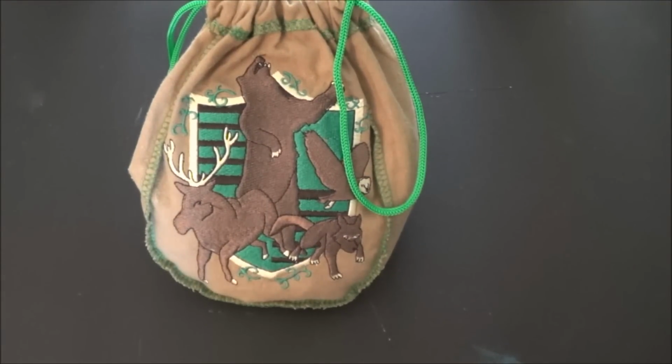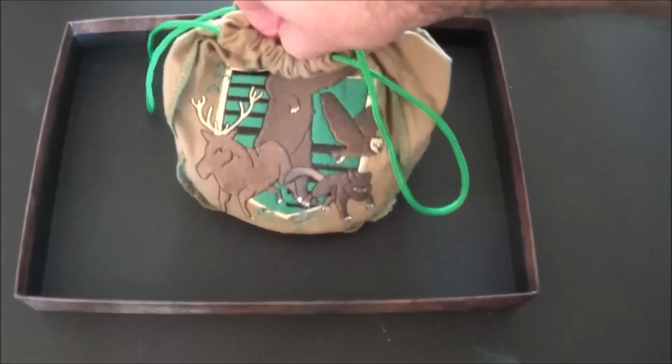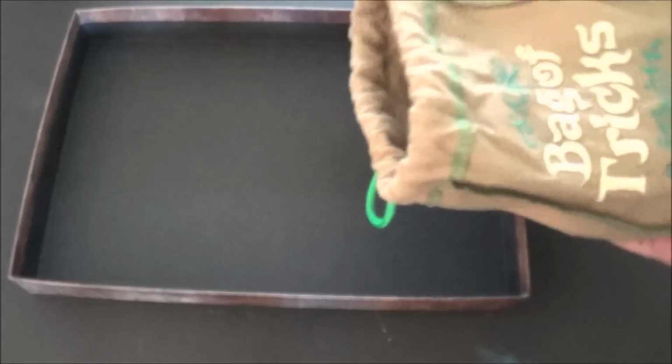But yeah, I know what you guys want to see. You want to see me pour it out onto the table, right? Well, I'm not going to do that. I'm going to pour them out into this little box cover top thing. Why? Because it has walls, so the dice won't go all over the place. You ready? Let's open the bag up. It opens up very nicely. And slow motion.